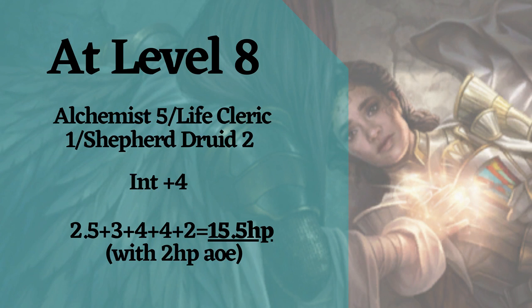So if we take a standard user of Healing Word at 8th level, let's assume that they bumped their casting modifier to +5 because they would have had 2 ASIs at this point, then that's going to be 2.5 + 5, an average of 7.5. So we're already significantly above that, and we're doing some patch-up healing to everybody in that aura as well. Now, there is another way that you can do this.